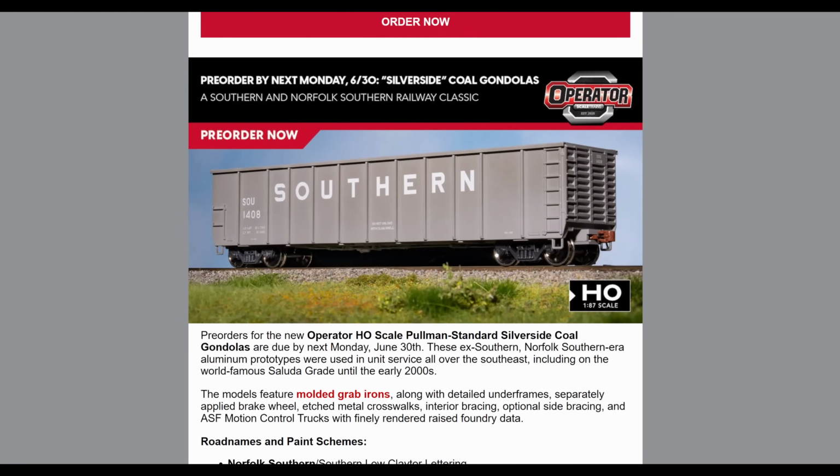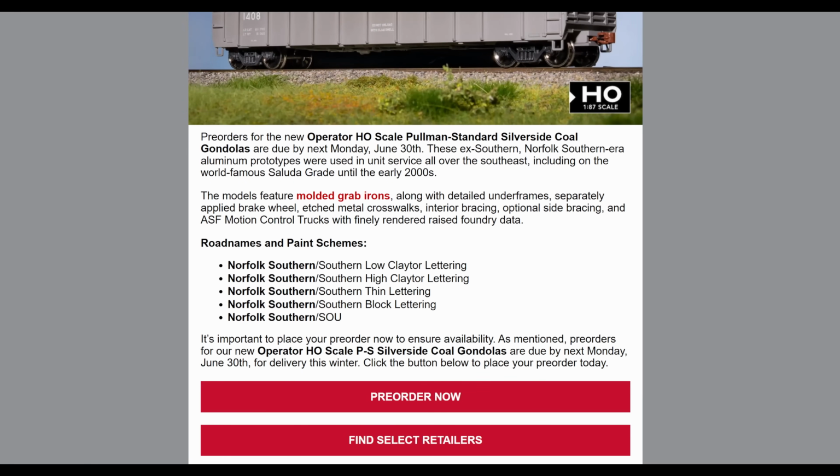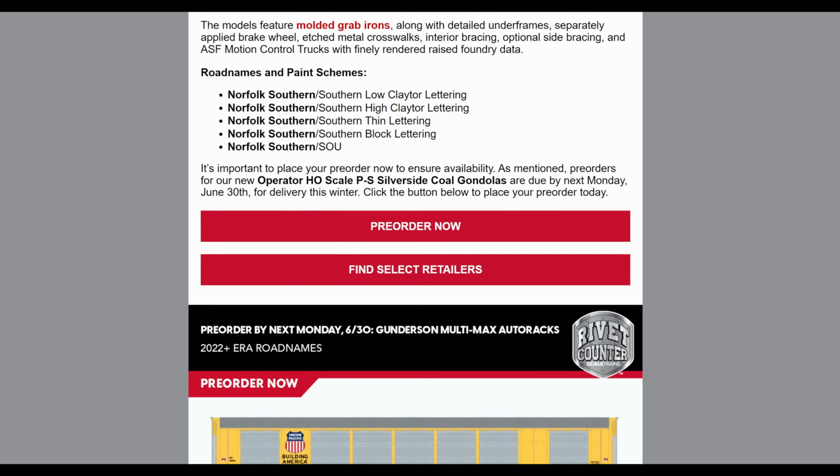Some pre-order deadline reminders. First up, the Silverside coal gondolas in their Operator line. Reminder, this is an ex-Fox Valley Models car that has been upgraded and also now includes molded grab irons, which is a first for the Operator line of cars, which will be the standard moving forward as well for the Operator cars. Really nice to see them not have the holes where grab irons might be.